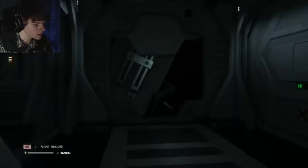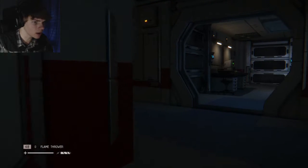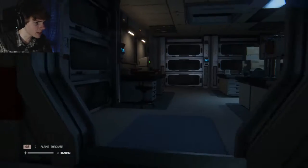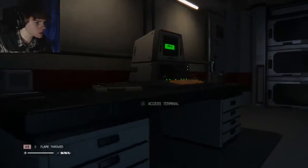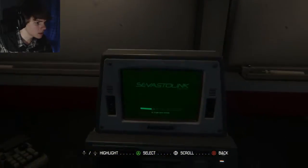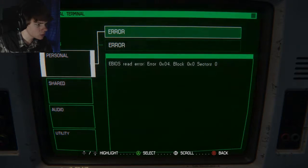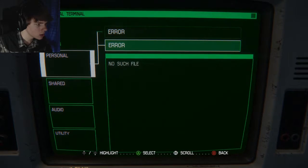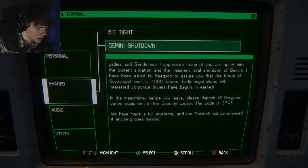What's in here? That's interesting. So we are on our way to trap the alien. Looks like we need some kind of a code to get into there. So let's keep an eye out for a computer conveniently located in front of our face. Okay, that was that door closing. Well, there was a door opening and the alien was on my tail. All right, what do we got here? No such file. 2743. Okay.